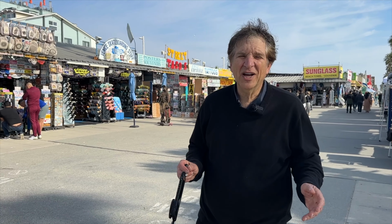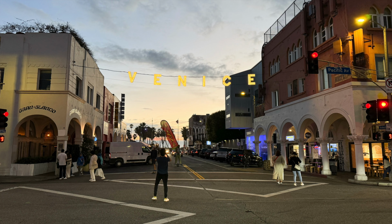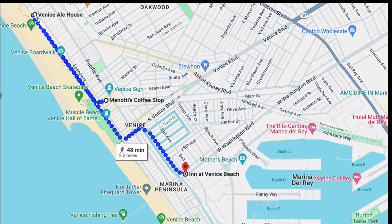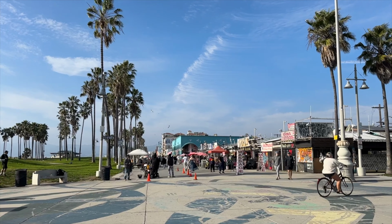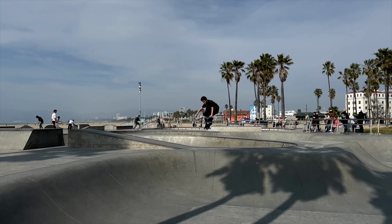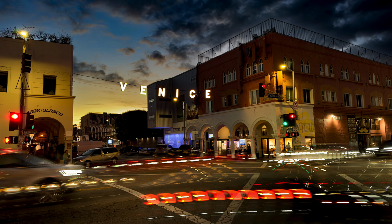So your photo walk route here is pretty simple. Windward Avenue is where the action is. You're going to walk down Oceanfront Walk one way and Oceanfront Walk the other way. There is lots of street art to see everywhere. You don't have to worry about a left or right. It's all here. The skate park is right there overlooking the water. You've got the big V sculpture here, and of course the Venice sign, which will greet you at Windward and is at its best at nighttime, as you will see in just a second.